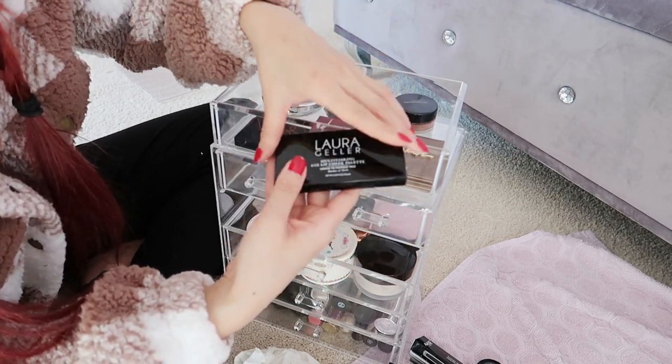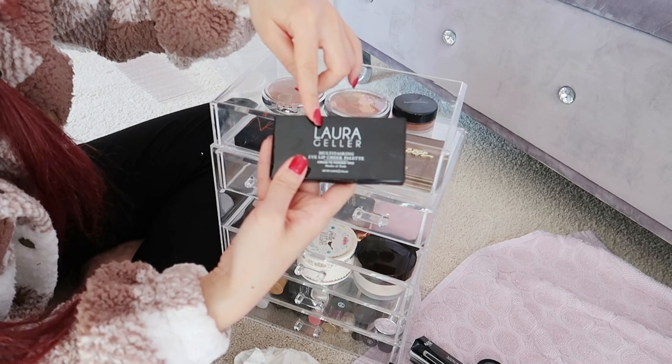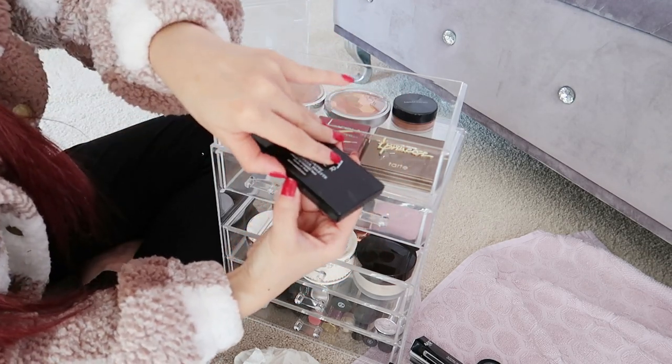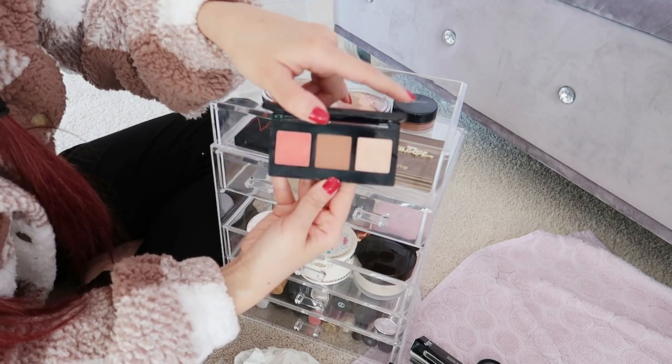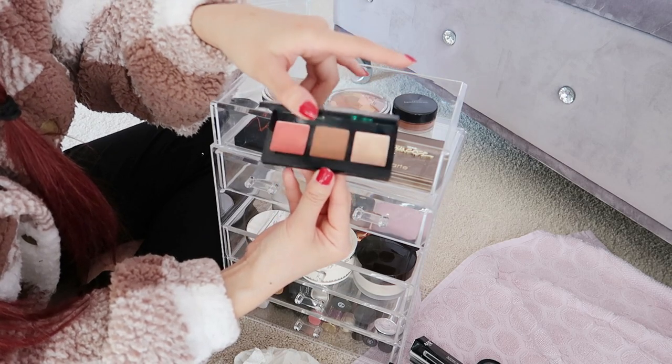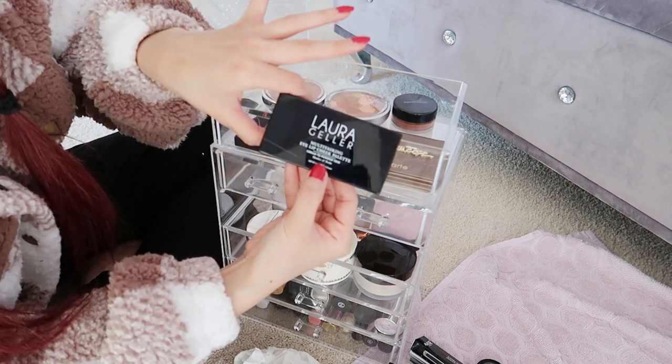This one I'm actually going to throw out. This is by Laura Geller. I am not a cream blush, bronzer, highlighter girl. I much prefer the powders. I feel like the creams just don't sit well on my skin. So this one I am going to throw out and get rid of.